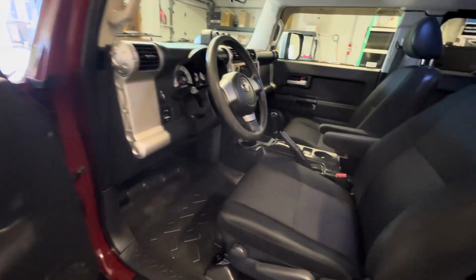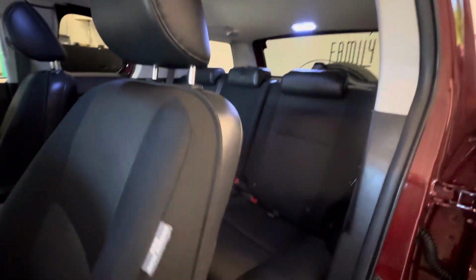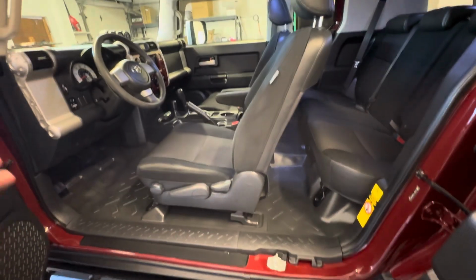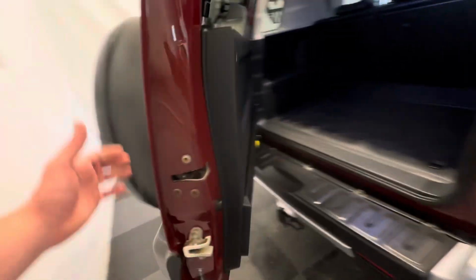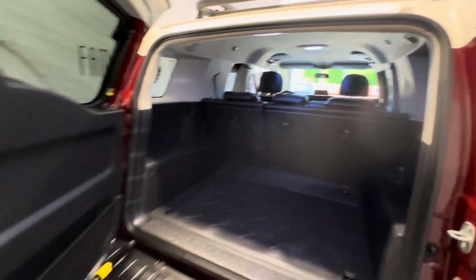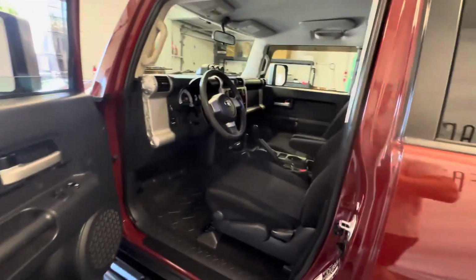interior, exterior, the whole vehicle is in excellent condition. It's really beautiful. It's hard to find ones like this that haven't been abused and have been well taken care of, and obviously extremely low miles for its year. I don't know exactly what that equates to. I didn't do the calculation before the video, and I'm not going to try and do it in my head, but 98,000 miles for a 2008 is very low miles. Most of these have over 200,000 miles on them now, and they surpass 200,000 miles by a long ways.